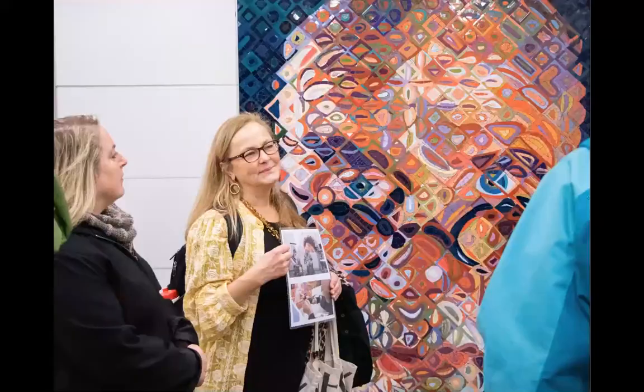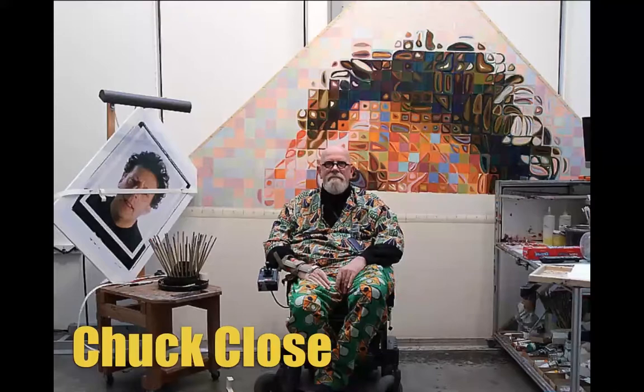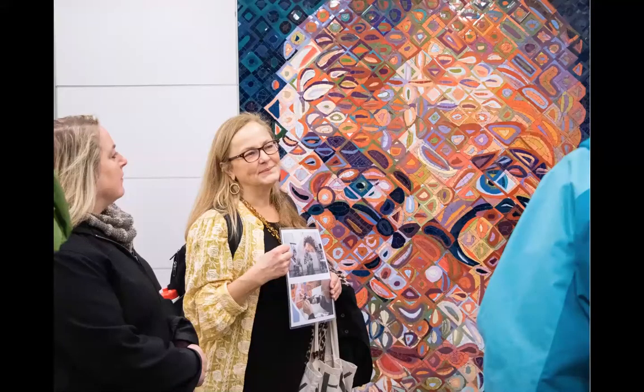And then we have Chuck Close, who is a fine artist. He's in collections all over the world, many museums. And this is the mosaic that was made of a painting that's similar to the painting he's working on, but it really lent itself to mosaics. They're very cool up close.